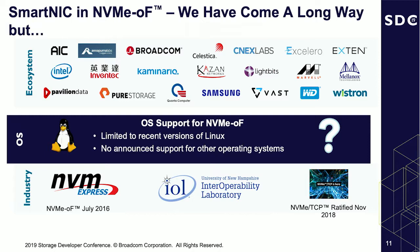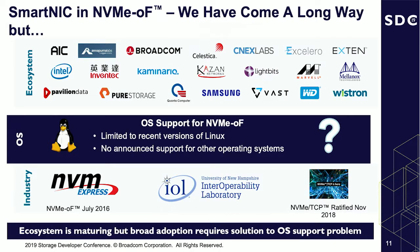It's a challenge in the sense that it's in recent versions of Linux, but you don't have it right now in Windows. Linux is pretty much what it is. VMware talks about having it, and that's going to be mostly sometime in the next year. I don't think they've announced a time, but I know they're working on it, and they've started talking about it, but it's not there yet. So if you're running Linux on your servers, that's great. If you're running Windows, you have a problem. That's a fact. So basically, broad adoption requires support across all platforms.